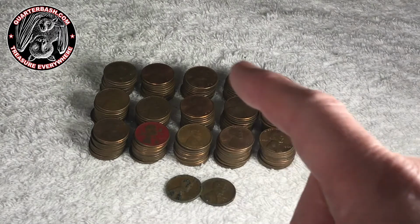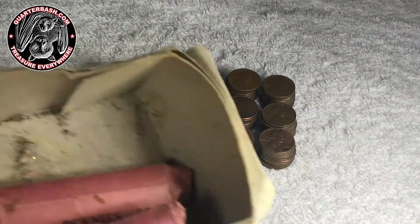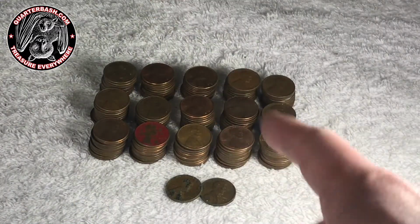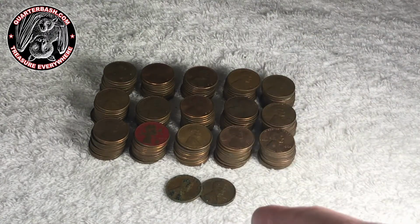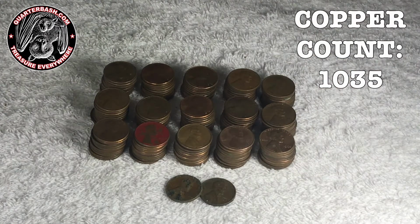So now here we are with our final total for the day. Out of that box, this one right here, we pulled 152 copper pennies between 1959 and 1982. We're going to add those 152 copper pennies to the copper count. The copper count is currently 1,035 plus 152. That comes out to 1,187 copper pennies. So there's now 1,187 copper pennies in the copper count.